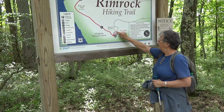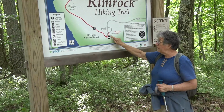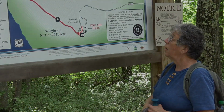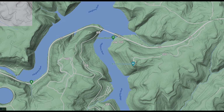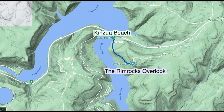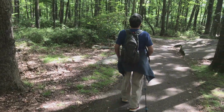Looks to me like we're right here, and these look like those rocks that they climb on. I don't know. We're going to go down here. If we had seen a trailhead sign, we would have taken the 1.25-mile trail that Kevin and his friends take from the Kinzua Beach to the overlook. But we didn't see such a sign, so we drove all the way around up to the top of the ridge and took a very short downhill walk to the overlook.